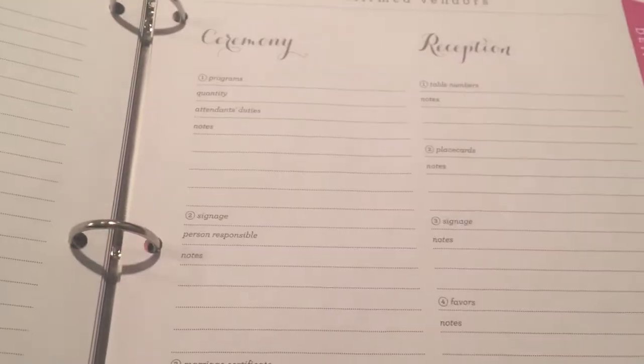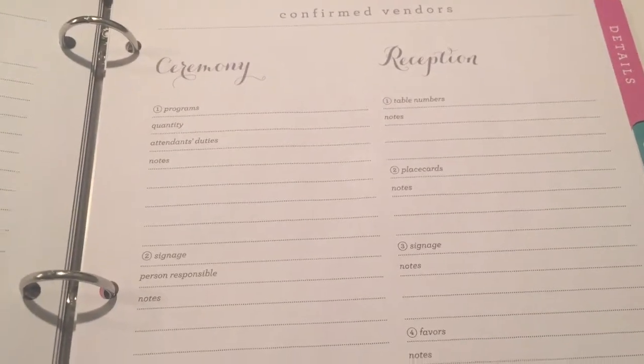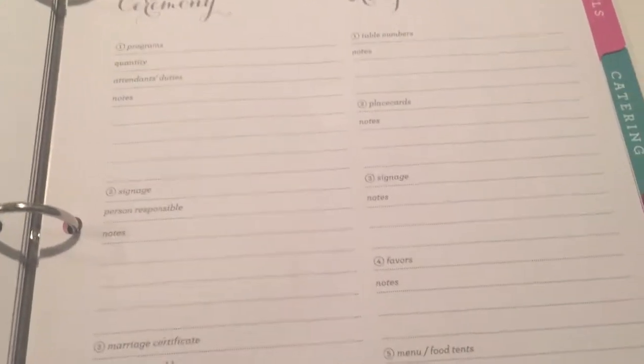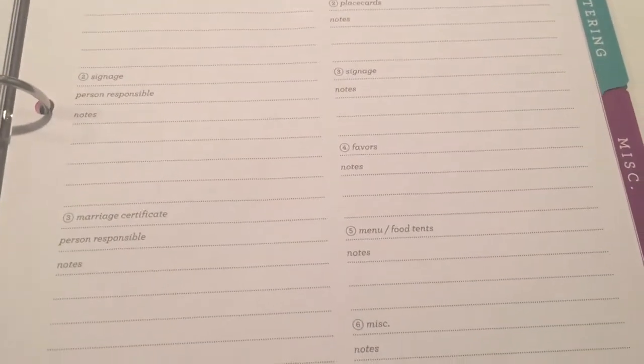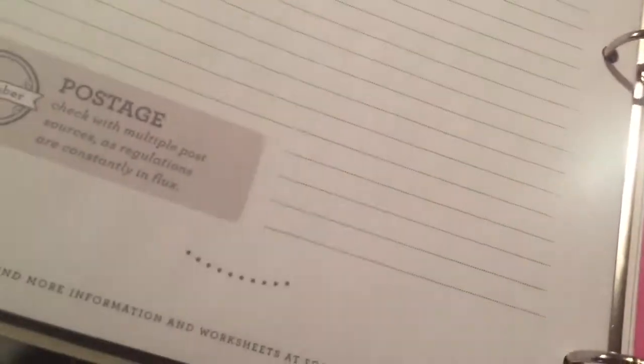And then you've got notes on the back here. And then all your papers that you're going to have for the ceremony and reception. So your programs, your signage, menus, favors, and then any other miscellaneous paper items you might have. So I think that's a really great idea. And then more notes on the back.